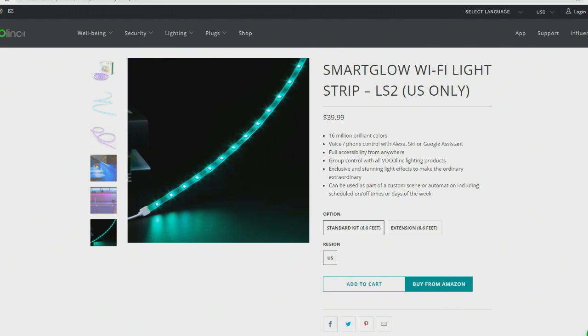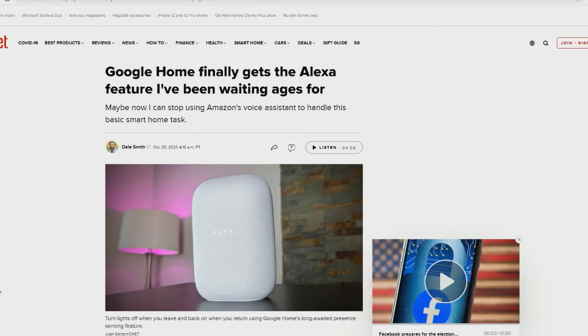Up next, we've got some Google news. First is the Google Home. I love this headline from CNET. Google Home finally gets the Alexa feature I've been waiting ages for.